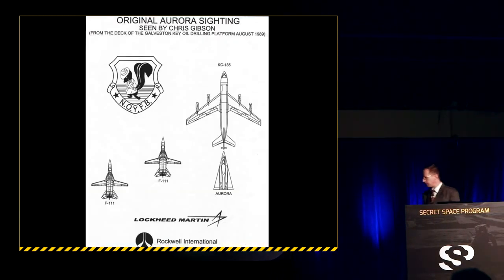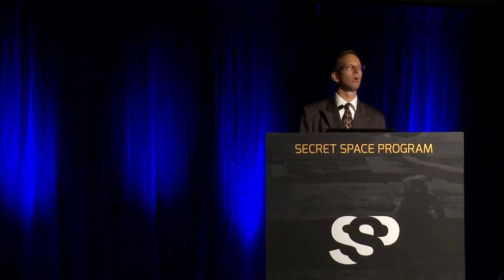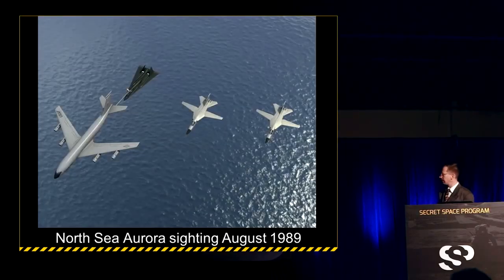Now, right around 1989, we started hearing these reports of something called the Aurora. That's definitely not the code name that's actually used, but that's a catch-all phrase, really. And in August 1989, Chris Gibson, who was an offshore oil drilling platform operator, noticed a KC-135 flying overhead that was flanked on the left side by 2 F-111s that had their wings extended. And then directly behind the KC-135, there was a black triangle that had a 75-degree swept wing configuration that he could not identify, and he was a member of the Royal Naval Observers Corps. So if there's anyone who couldn't identify it, who should have, it would have been Chris Gibson, because he's very well versed in identifying aircraft in less than 1 second.